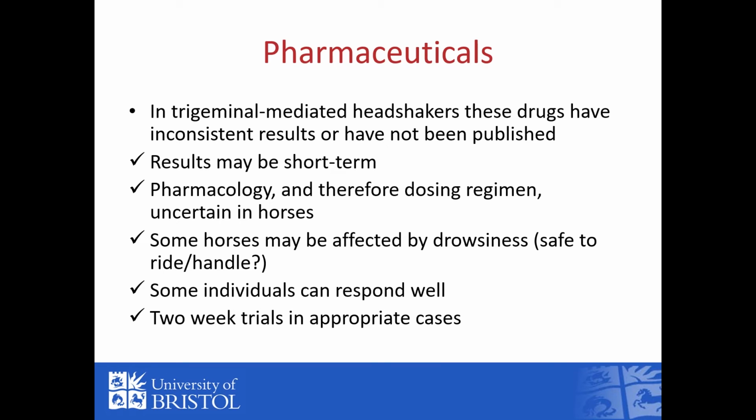And when I trial these drugs, I go high end of the dose rate, which can end up being very expensive, but there's no point in doing a low dose and going, oh, it doesn't work, but is that because I'm on a low dose? If you've got a high dose and it doesn't work, then you know it's not going to work. If it does work, but you're sleepy or it's really expensive, then you see how low you can go and see if you can stop the head shaking.